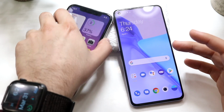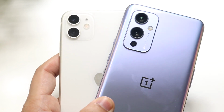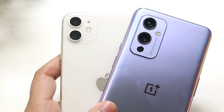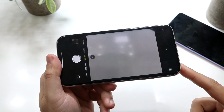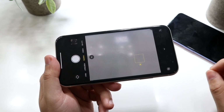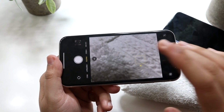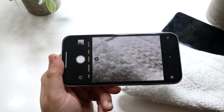Let's go and hit on the cameras. As you guys can see, there's the triple camera setup on the OnePlus 9 and the dual camera setup on the iPhone 11, both with wide-angle and ultra-wide sensors. The OnePlus 9 doesn't have the telephoto depth lens, which I think is cool, I guess. Now, I think the iPhone 11 hands down had one of the better cameras of 2019 and even going into 2020. This camera was extremely good, and it's still really good. 4K at 60 on the back, 4K at 60 on the front, and the colors are great. This is horrible lighting, but I think overall this camera is a solid camera. It's definitely not perfect, but it gets the job done.